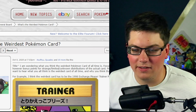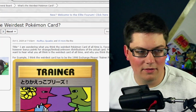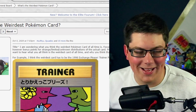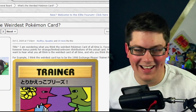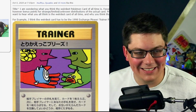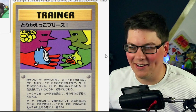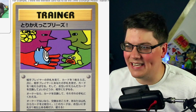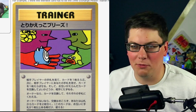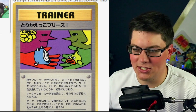Already you see what look to be two little beady eyes. What? All right, keep it coming. There we go. Look at that. Have you ever seen a card like this? What a wild card. So it says it's the 1998 Exchange Please Trainer promo. And there's a little bit more text underneath that I can read in just a second.